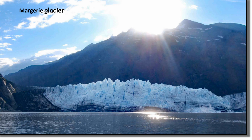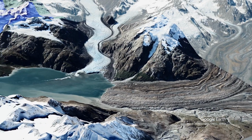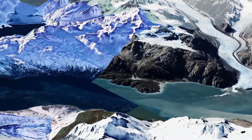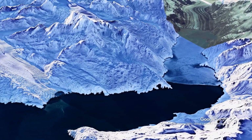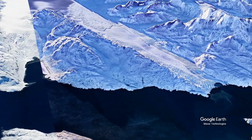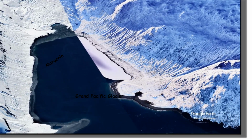Here's a picture I took of the Marjorie Glacier itself, with the sun just setting over the mountains. And from here, I've got a little animation that covers this particular area. So we'll start with the Marjorie and Grand Pacific glaciers, and then work our way down to the southern valley here where the Johns Hopkins Glacier is located, then the Lamplugh Glacier, and then this valley here, the Reed Inlet and Reed Glacier, is our preferred anchoring site. We'll anchor in that little bight there on the right-hand side of the screen.